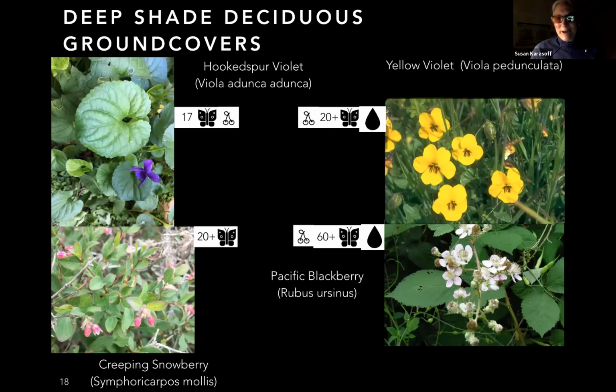And Pacific blackberry, it's a thorny plant. It is deciduous, so it's going to lose its leaves like everything in the raspberry family. One of the ways to tell a Pacific blackberry from the invasive Himalayan blackberry is that the Himalayan blackberry has extremely big thorns like a rose, and Pacific blackberry's got much, much smaller thorns. It is deciduous, it is thorny. I rarely recommend a thorny plant, but it is edible and it can take a lot of shade.